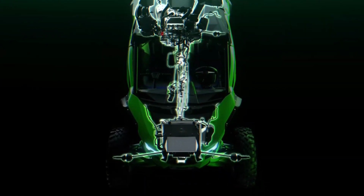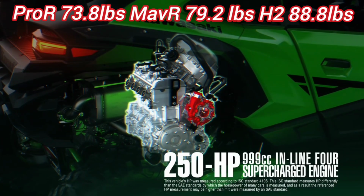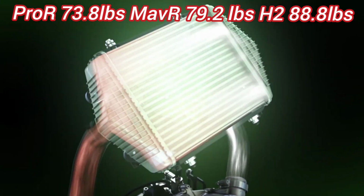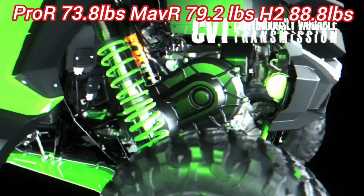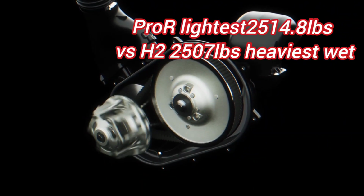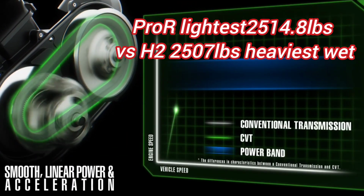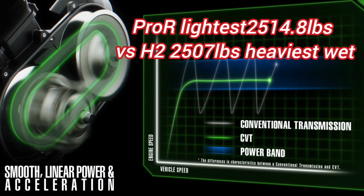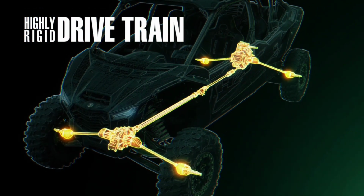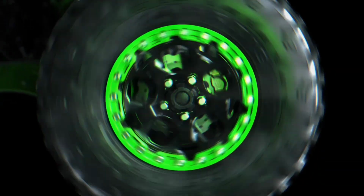Now dry weight to wet weight, we're going to use simple math for gas at 6 pounds. At the Pro R 12.3, that puts 73.8 pounds extra in the machine. Mav R 79.2, and the H2 being the biggest gas tank is 88.8. So if we take the Pro R's weight plus that 73.8, at the lightest weight that machine is, that would be at least a wet weight of 2,514.8 pounds. Now, that puts it heavier than any wet weight of the H2, and that's assuming you don't want to put oil, antifreeze, or any of the things that may be factored into a wet weight category. So, yes, the H2 is the lightest machine out of the group with the best horsepower.